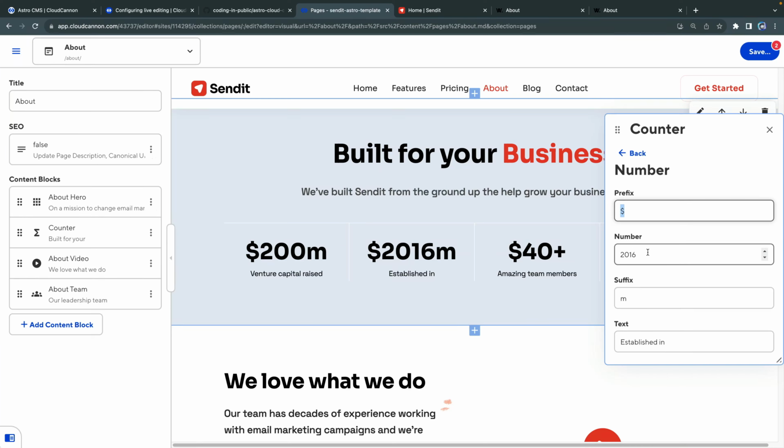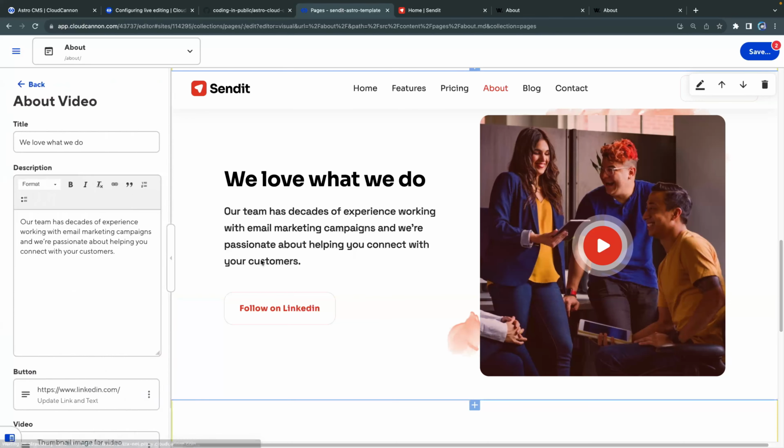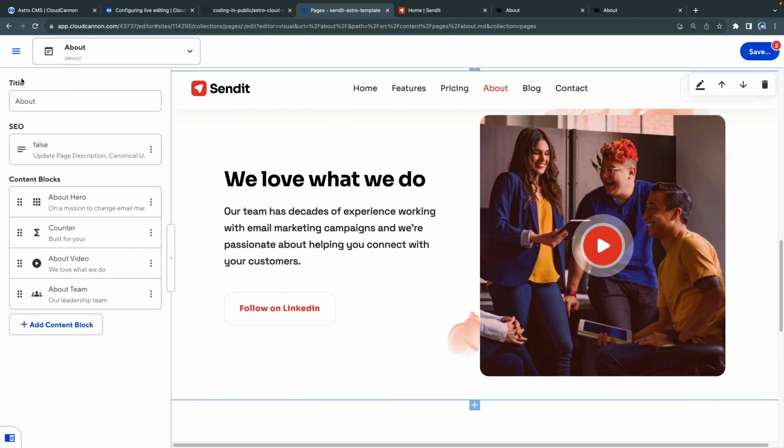Tell me what the prefix should be, what the number should be, if they should have a suffix, what kind of text they should have. So all this is something you can edit visually. So all these sections, you can see how they just correspond to the different options.